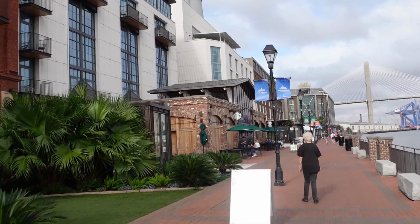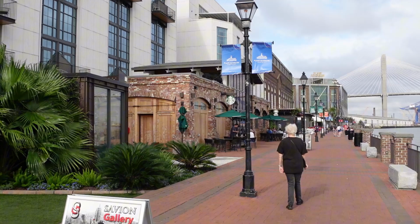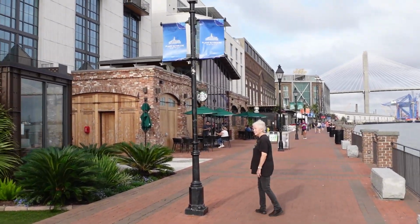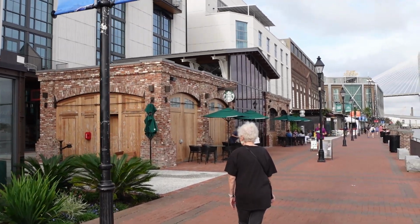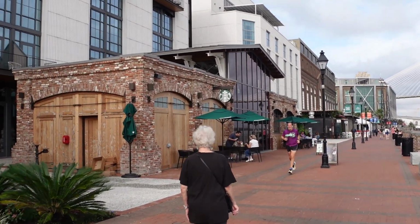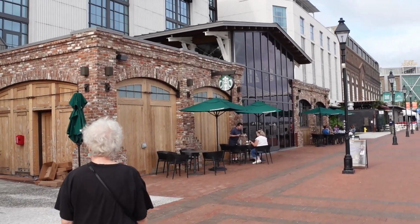It would not be any kind of vacation spot if there wasn't a Starbucks. I found my savior. Gotta get a coffee. It's a must. The hotel coffee was good, but it didn't have a very good kick, but it had good taste. I never really have been.